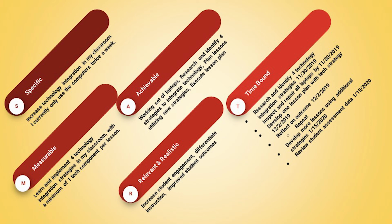Blended classroom or flipped classroom, those are two other things. Blended is you do part of it online, you do part of it in the classroom. Flipped is more you give them something to watch or an activity to do at home, and then when they come in the next day, they're ready to get right into the project.